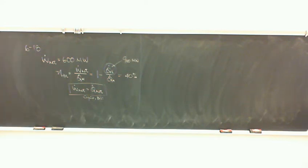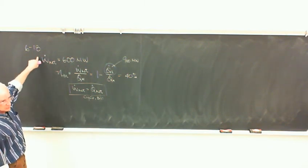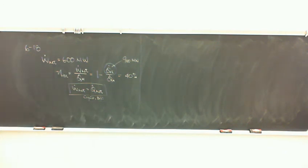Wasn't the actual 600? No. The actual is the work produced. The 600 is the work produced. But that's not what this question asks. It asks about the heat transfer rate. So I suppose what makes this done? I just don't know what the actual heat transfer rate is referring to. The whole entire thing. Here.